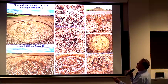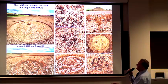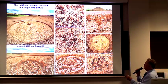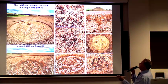And you can see all these little standing things around. There were standing tufts everywhere. You can see all this weaving here. There's Silbury Hill. Look at this weaving. And it wasn't there earlier. No one saw it till about 11 a.m. or 12. And I photographed that one, I think, standing right over it.